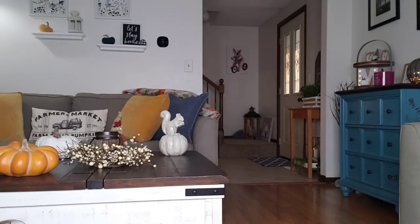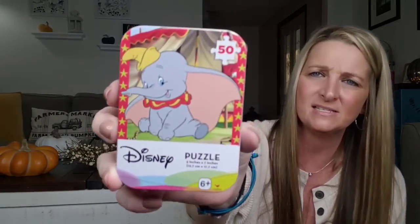And the last item I picked up. My son loves doing puzzles. Actually, let me see if I can. Oh, I have my container on there. Gosh darn it, I can't show you. But he likes to do their puzzles. And this one is a 50 piece. He's working on a 350 piece right now. This is ages 6 and up.